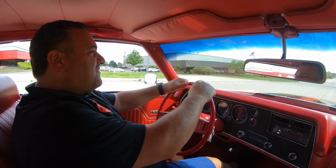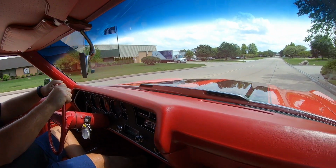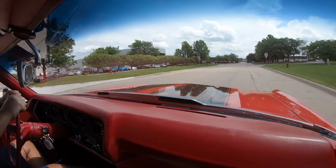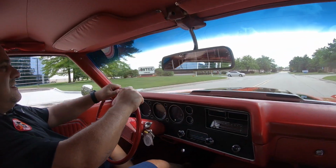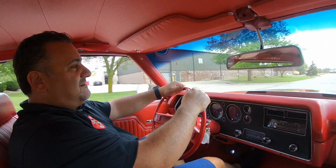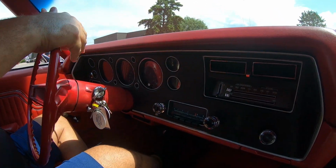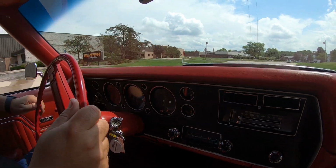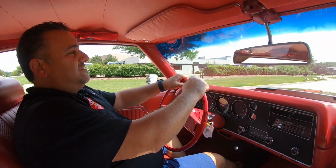All right, guys, let's go for a ride in this beautiful cranberry red 70 Chevelle. 70 Chevelles are one of the most popular, sought-after vehicles. We usually sell these as soon as they come in. Absolutely beautiful restoration. As you can see by all the gauges and everything, it's absolutely beautiful. They're nice and clear. All the silver around the gauges is sharp. Dash is awesome. This car is just absolutely great.